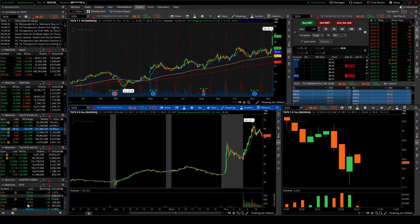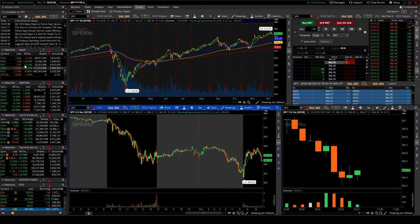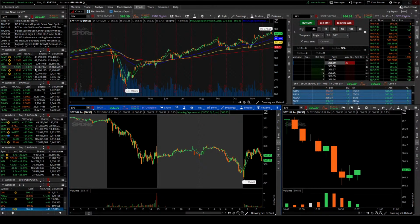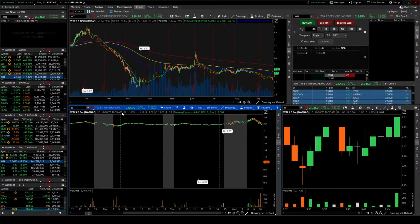Market's still mixed. What's SPY doing? SPY's had a little pullback today. You can see NEOS starting to pull back because AYTU is pulling back.